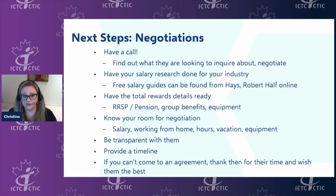Before you get into that call, though, make sure that you have your research. So do your salary research just to be prepared. There are some great free guides out there. Hays and Robert Half do free online salary guides by industry. So that can give you some free information as well.